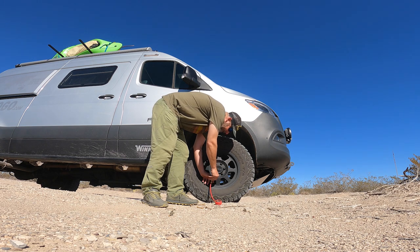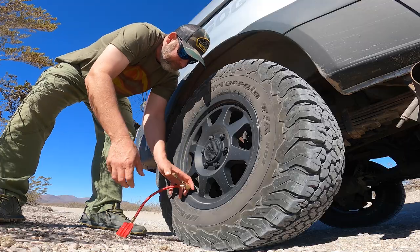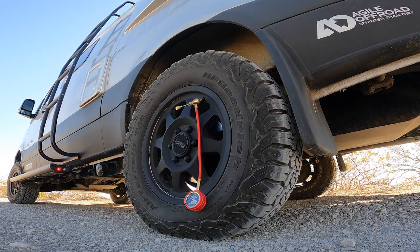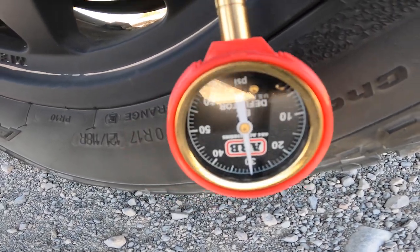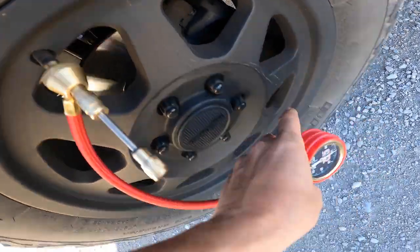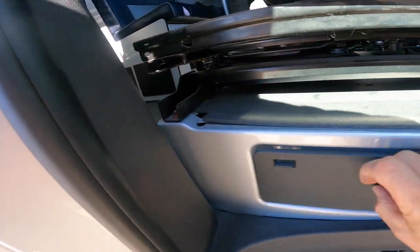All right, that's 30 PSI. Now I just gotta do that 3 more times. Perfect. One more to go. Perfect, there's 30. Oops, 28. Okay, now we're at 30 all the way around. Put my little easy deflator back in its little cubby.